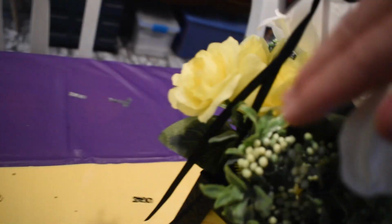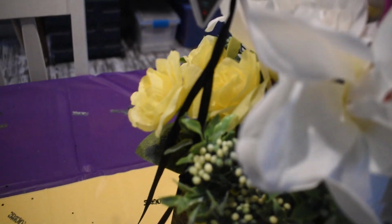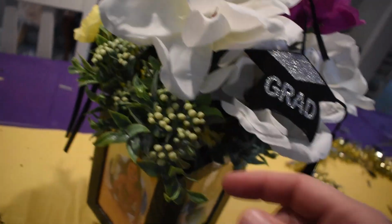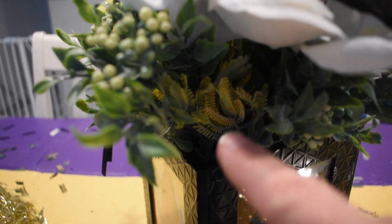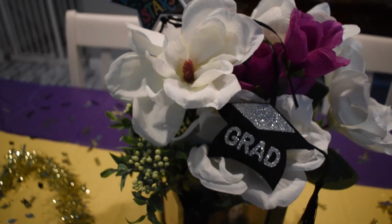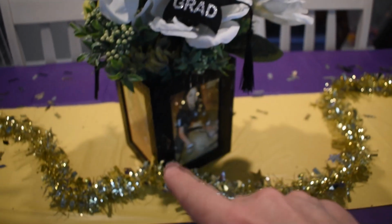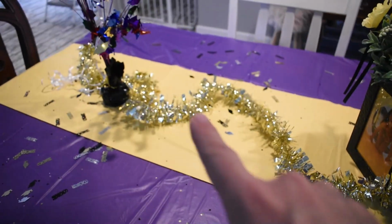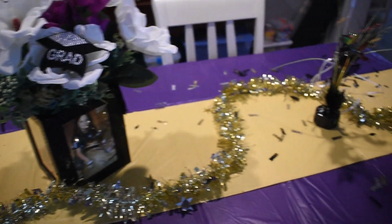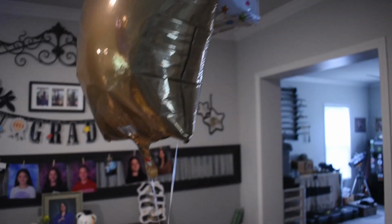I got the yellow flowers here because her school colors are purple and yellow. What was kind of cool is that these greenery pieces also have some yellow in them, and the flowers have a bit of purple in them. So I was like, oh, that looks so cute. I pieced those together, like I said, with some hot glue, and then I just got some garland on the table. And then of course the balloons.